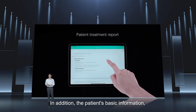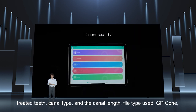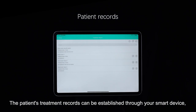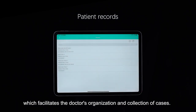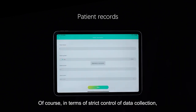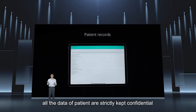In addition, the patient's basic information, treated teeth, canal type, canal length, file type used, and GP cone can also be recorded on the software. The patient's treatment records can be established through your smart device, which facilitates the doctor's organization and collection of cases. Of course, in terms of strict control of data collection, all the data of patients are strictly kept confidential.